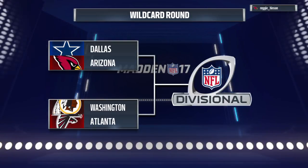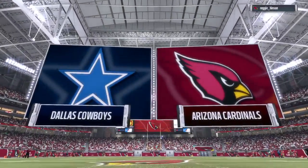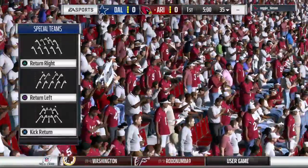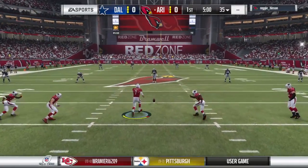Hello, everyone. I'm Larry Ridley, and this is the NFL on EA Sports. It's officially winning time in the NFL. In today's wildcard matchup, victory is the only option for these two teams. It's the Cowboys going up against the Cardinals. With that, let's get out to the University of Phoenix Stadium in Glendale. Here are Brandon Guyton and Charles Davis.